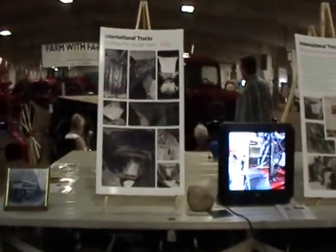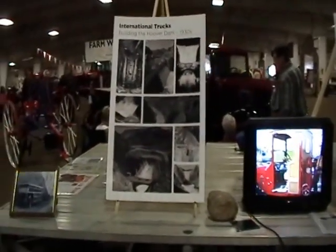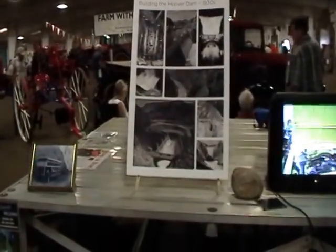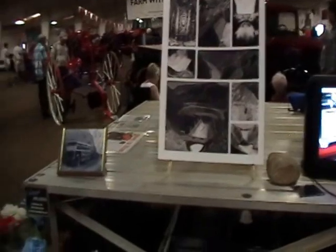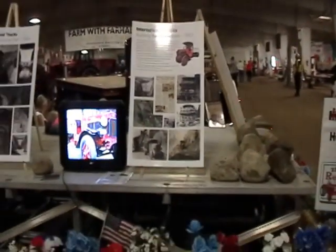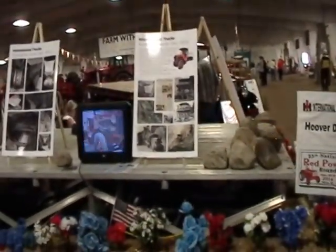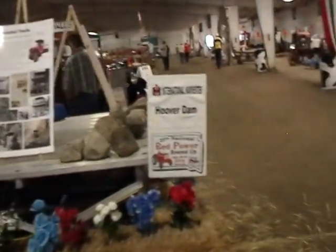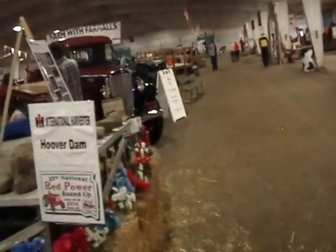Here's some posters. This is concerning the building of the Hoover Dam. They used International trucks. I don't know if it was exclusive, but I think the vast majority were International trucks. And as I have heard, they used International trucks because they had a 2-speed rear end, so they had 2 speeds in reverse. So a lot of construction work they could drive in, but then they had to back out.